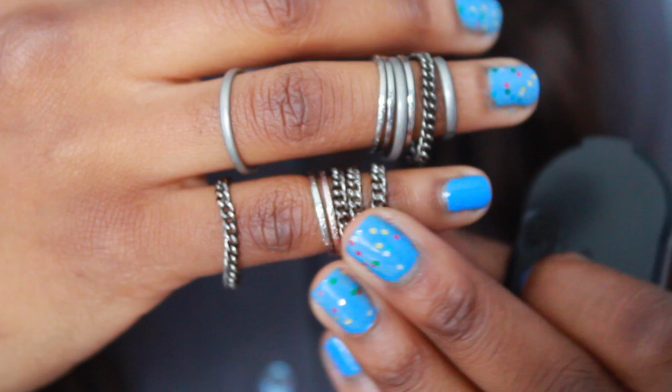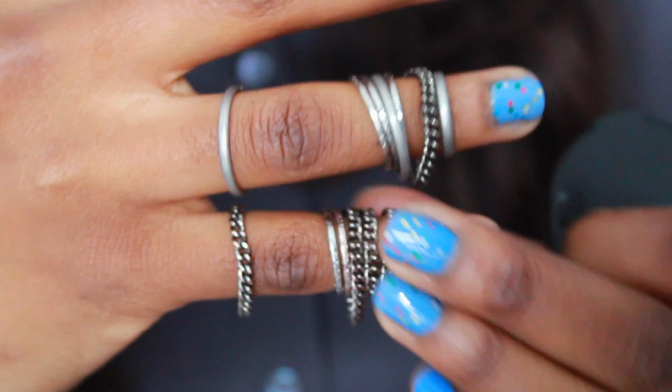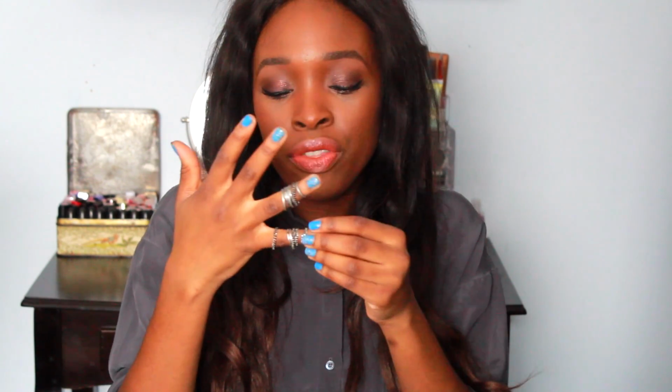So they are these rings, and basically it's a bunch of silver rings and then a bunch of these little metal chain rings. They look like little chain links. I bought them mostly because of the chain link one. I just think they're really cool. They're all various sizes, so some are midi rings and some are normal rings and some go on the very tip of your finger. They're pretty cool, and I've been wearing them non-stop since I purchased them, so I'm really into that.